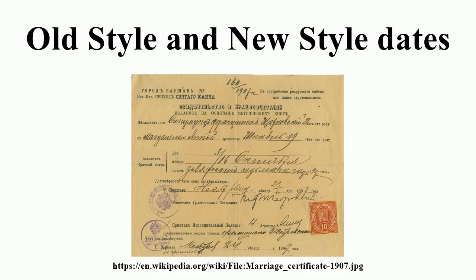For 170 years, both dating systems were in concurrent use in different parts of Western Europe and its colonies. During this period, the difference between the styles increased from 10 to 13 days due to the Julian calendar's excess of leap years. The switch to the Gregorian calendar for secular use occurred in Eastern Orthodox countries as late as the 20th century, and some religious groups in some of these countries still use the Julian calendar for ecclesiastical purposes.